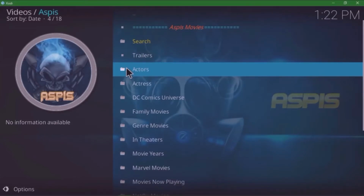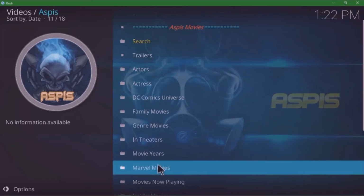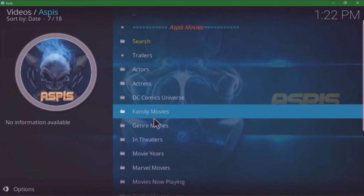So today we're doing another great add-on called Aspis TV. Guys, as we know, Kodi repos are going up and down, so today I'm going to show you one that's really working well for me, and I'm sure it's going to do well for you as well. This is a great add-on done by Supremacy. A great thumbs up to them as well. Going forward, let's get down to it.